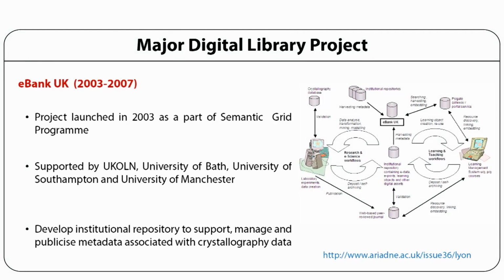eBank UK. eBank UK was a part of the Semantic Grid programme and Autonomic Computing programme developed during 2003 to 2007 in 3 phases. The aim of this project was to provide an institutional repository to create, manage and disseminate metadata associated with crystallographic data. The project was collaboratively executed by the United Kingdom Office for Library and Information Networking, the University of Bath, the University of Southampton and the Physical Sciences Information Gateway at the University of Manchester. eBank UK harvests metadata from different repositories through the Open Archives Initiative Protocol for Metadata Harvesting and disseminates experimental research data, particularly crystallographic experiments.